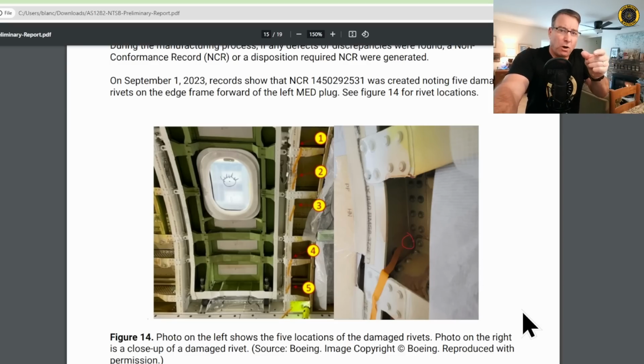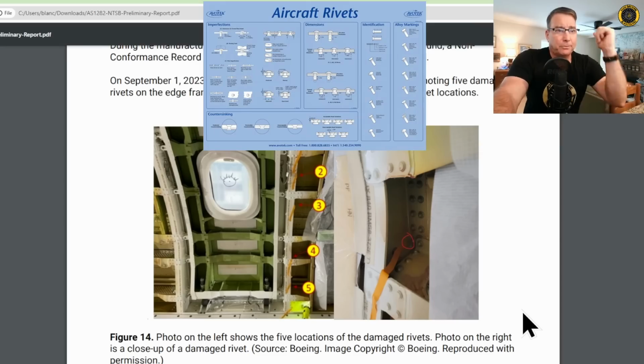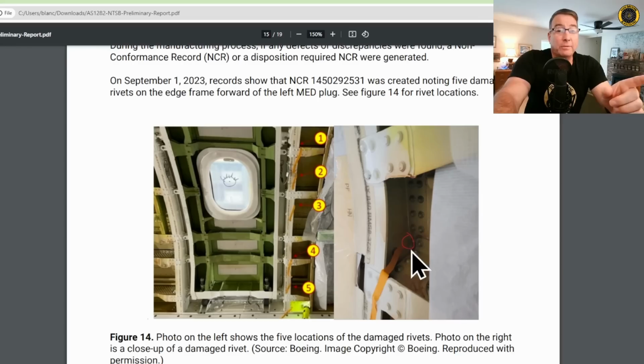Remember, a rivet's got to be squashed down just exactly right based on the diameter and length of the rivet and the size of material that it's fastening together. And if it doesn't meet those specifications, it's out of there. Or if the tail's bucked all wrong, or there's any number of ways you can reject a rivet. So they got to get in here to fix these rivets. And the only way they're going to be able to do this is to open this door plug.